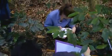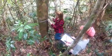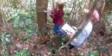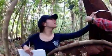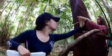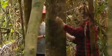With the trees, we have these really fancy tapes. You put them around the tree at breast height and it gives you the diameter instead of the circumference. You have to go up and down to make sure you don't miss any trees, measure them, write them down, record what type of tree they are if you know it, how big the diameter is, where it is in the transect, so that when people come back next year, they can find the same tree.